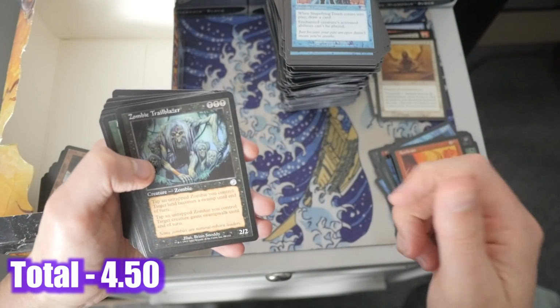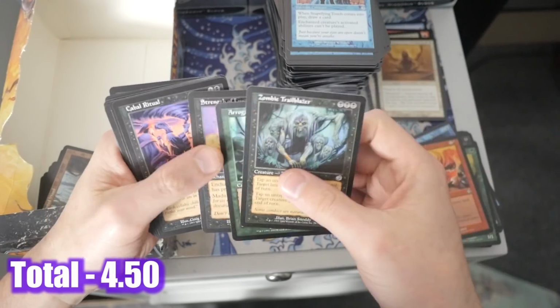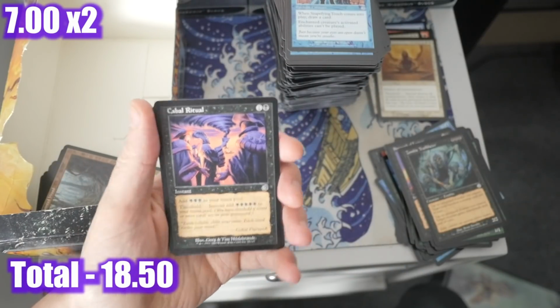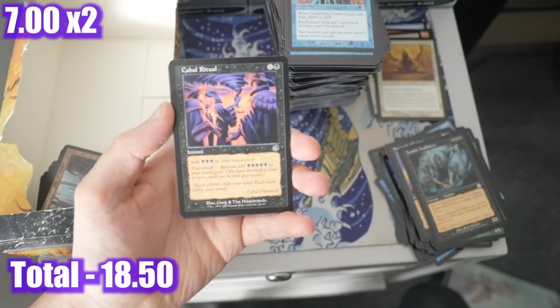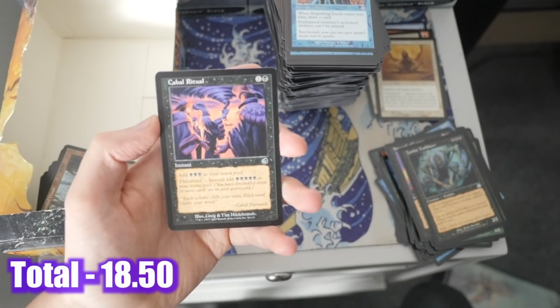These are all good cards for Pauper. Zombie Trailblazer might be worth a little bit. Arrogant Worm, maybe? Strength of Lunacy. Oh, there we go! Cabal Ritual. Thank God. I was like, where are you? You're a common. What is it, $6, $7 right now for this common online? Wow. Okay, so that's a good pull.